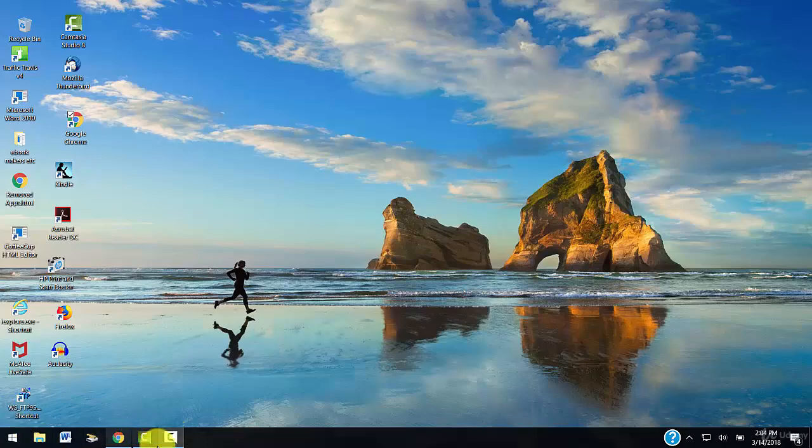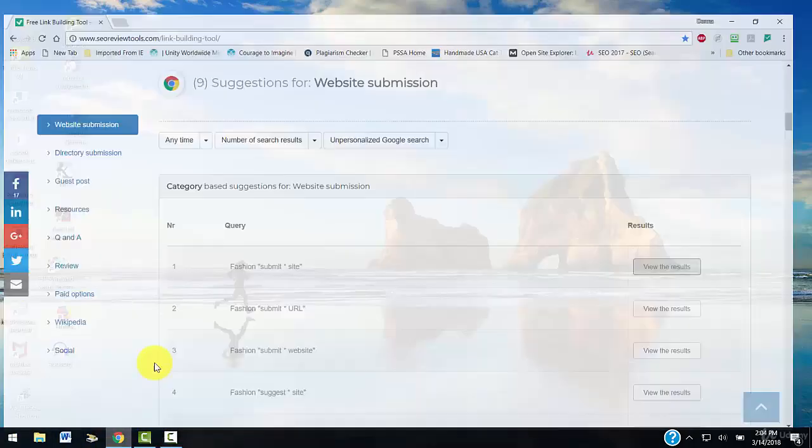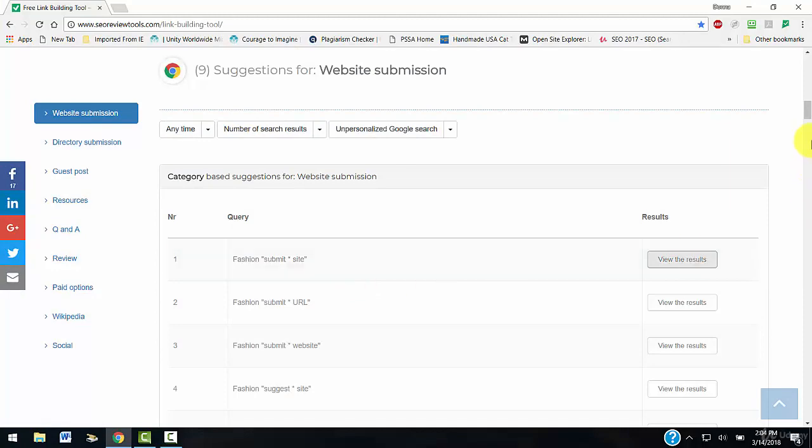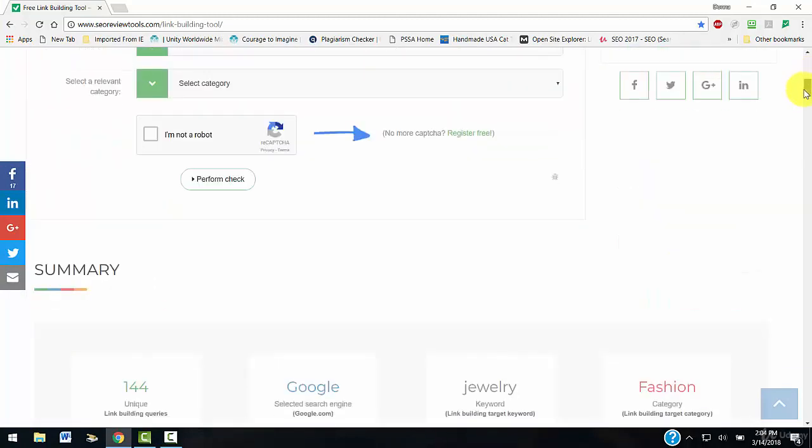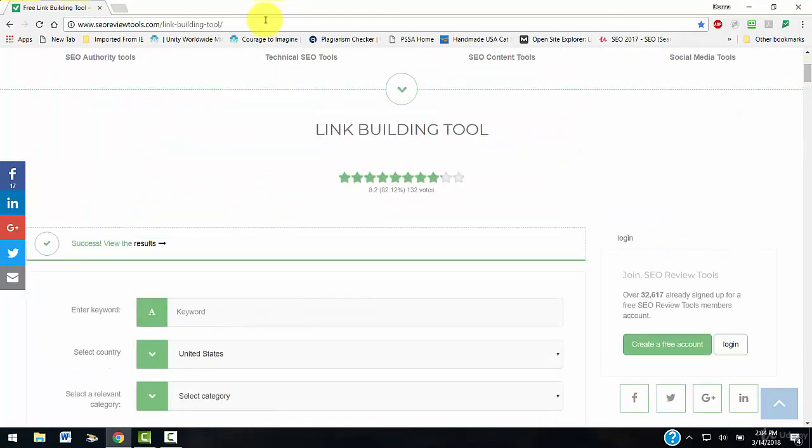Welcome back. As promised in the previous lesson, I'm going to show you where you can get some backlinks for your website. So this is the website.